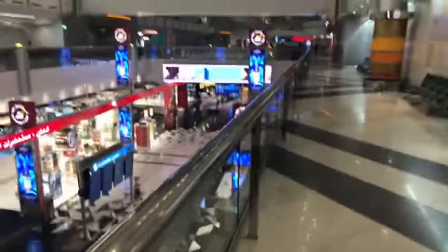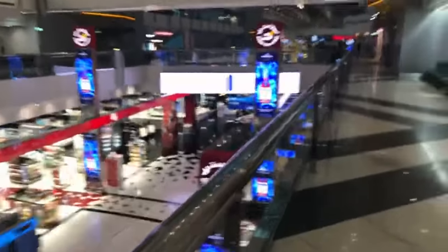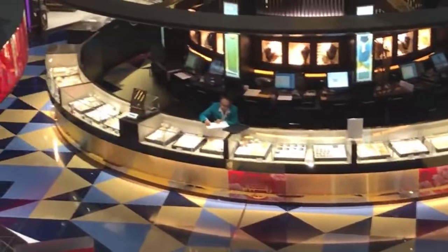As a matter of fact, maybe I can give you guys a better view. So, in this one terminal, we've hit three different gold shops. We've hit two, and we've seen a third one. That's epic. That shows you they value their PMs, and you're about to get an aerial view of this next gold shop here in the Dubai airport. Okay. See right there? That's all gold. And one of these is bullion. So we'll come back to that.